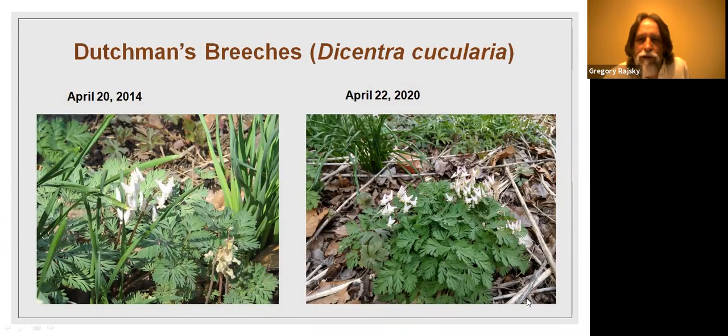Dutchman's Breeches. This is a favorite woodland wildflower. I know that when my son was a little 5-year-old, he used to call them upside down pants. And they do in fact look like a pair of bloomers or leggings hanging upside down. The leaves are almost feathery-like, very delicate. Both of these were from private property in McHenry County, actually my wildflower garden.